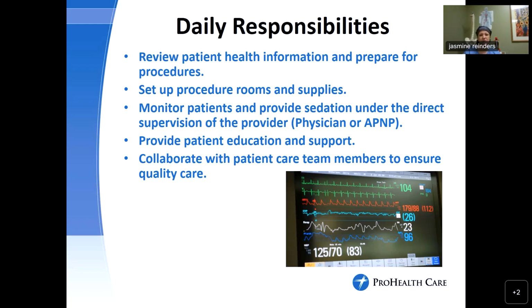And then just collaborating with patient care team members to just ensure that they're getting good care. So if a case is going to be delayed a little bit, we'll call the nurse that's working with them at that time to let them know, keep everybody up to date, and just make sure that everybody's on the same page for the day.